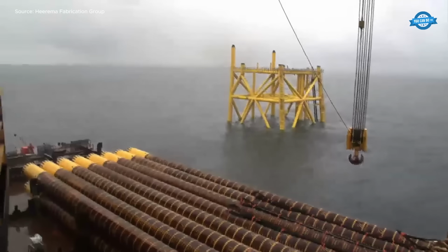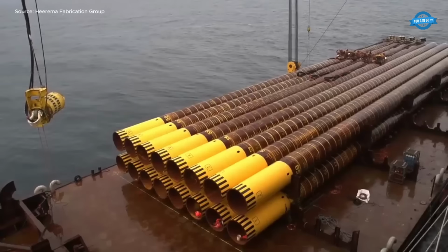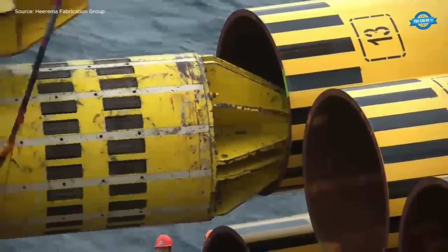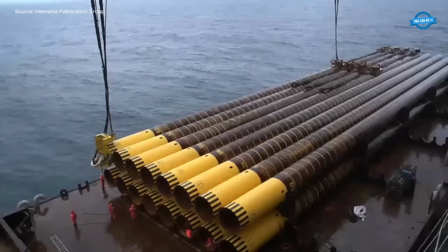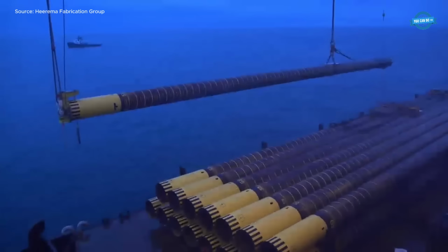Finally, after securing the jacket on the transport barge, the sail-away phase commenced. The Valamon jacket departed from Vlissingen and set sail towards its offshore installation site, marking the culmination of months of meticulous fabrication, inspection, and project coordination.